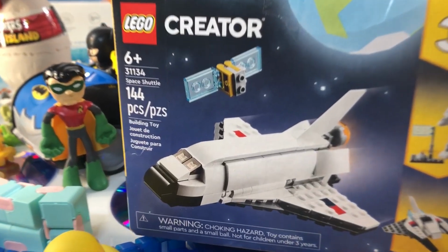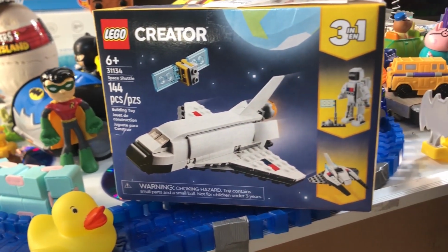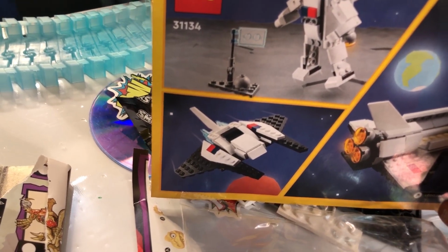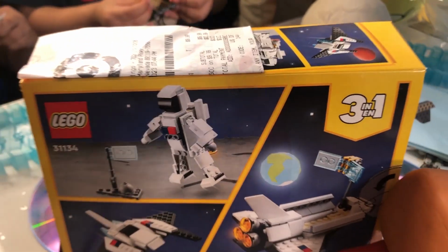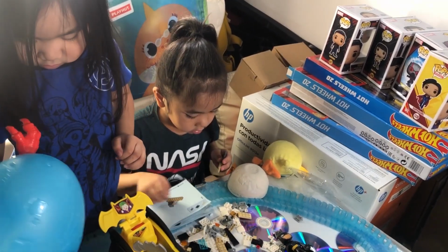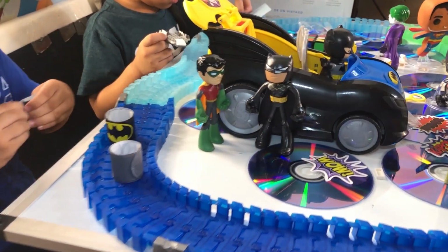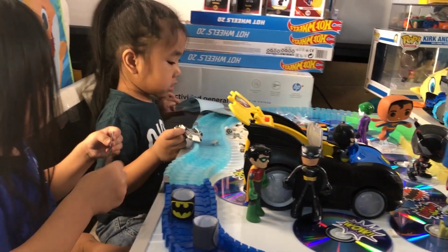Mark is trying to assemble this 144 pieces of Lego Shuttle space. Right here. The Lego is 3,134. 3-in-1. Mate, that's not a mask, that's a giant egg. Few weeks ago, you just opened that. That was four weeks ago. Okay, do it again.